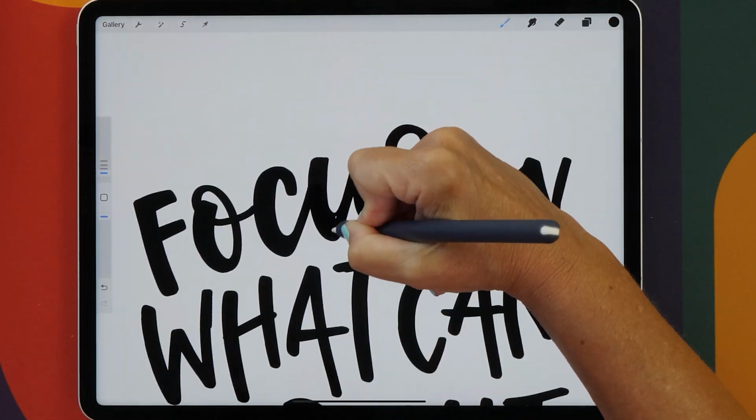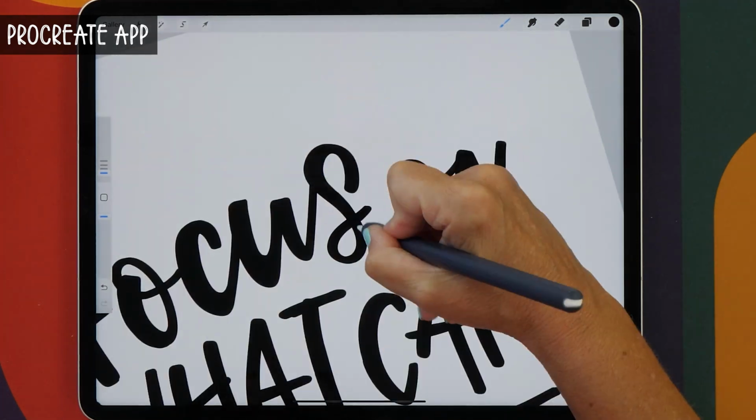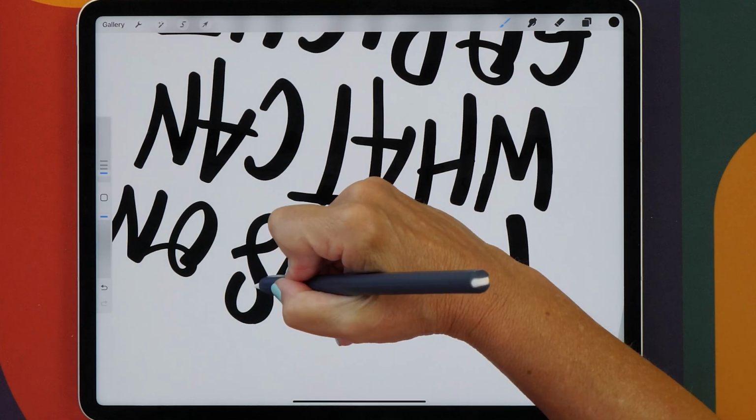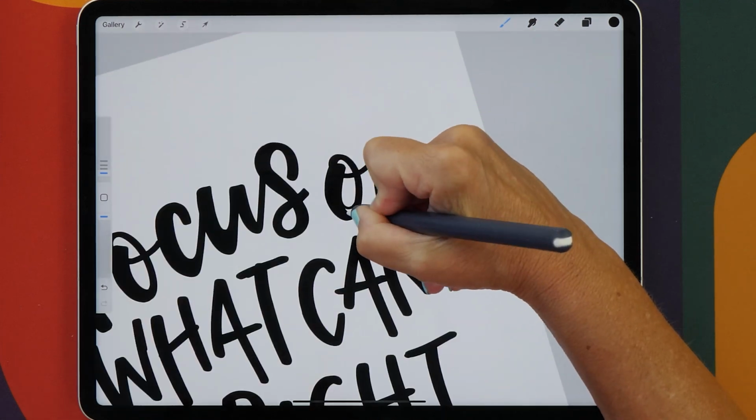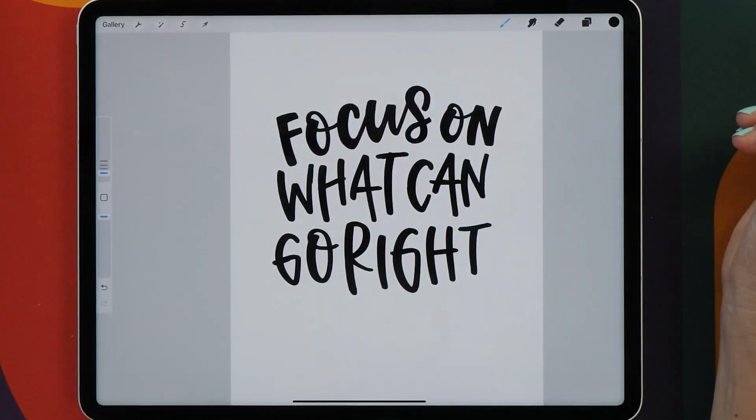The app I'm using the most is Procreate, of course, but I also like using Adobe Illustrator if I need vector graphics, and Zinnia, of course, for journaling. And then I have a variety of other design apps here that I use every now and then.